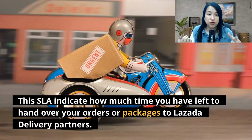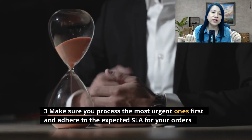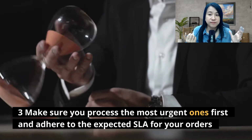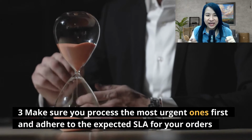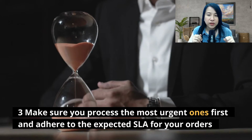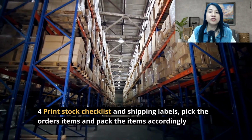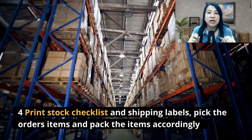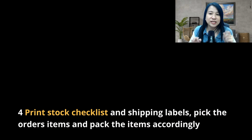Number 3, make sure that you process the most urgent orders first and adhere to the expected SLA for your orders so that you don't get a late shipment percentage. Number 4, you need to print the stock checklist, the shipping labels and the airway bills. Pick the correct items and pack them properly and safely, and ship out the item.